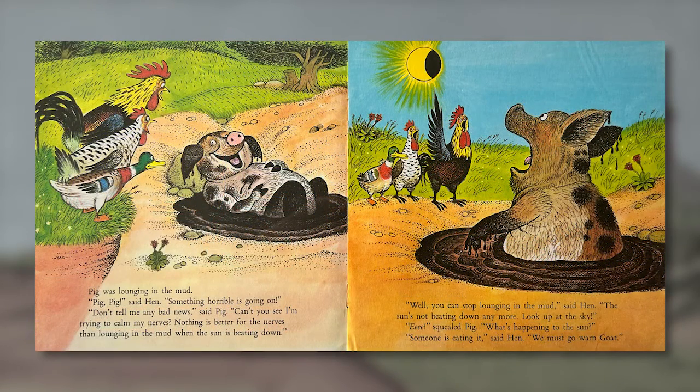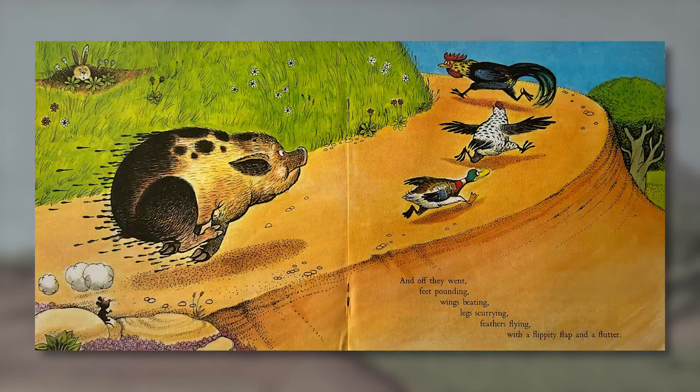Pig was lounging in the mud. "Pig, Pig," said Hen. "Something horrible is going on." "Don't tell me any bad news," said Pig. "Can't you see I'm trying to calm my nerves? Nothing is better for the nerves than lounging in the mud when the sun is beating down." "Well, you can stop lounging in the mud," said Hen. "The sun's not beating down anymore. Look up at the sky." "Eee!" squealed Pig. "What's happening to the sun?" "Someone is eating the sun," said Hen. "We must go warn Goat." And off they went, feet pounding, wings beating, legs scurrying, feathers flying, with a flippity flap and a flutter.